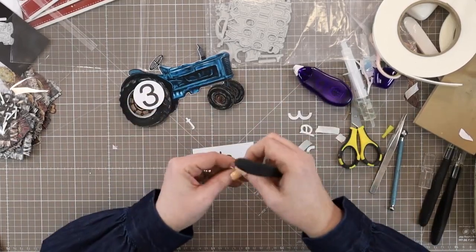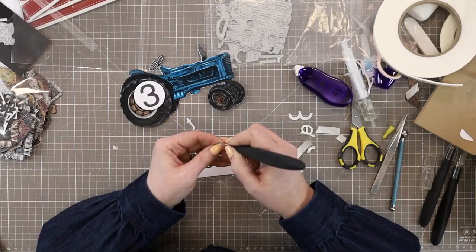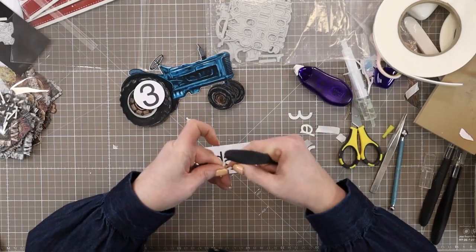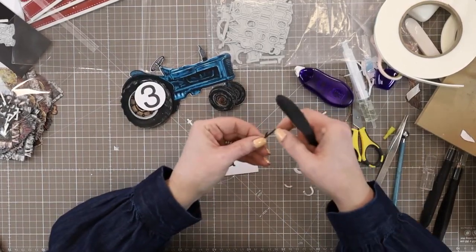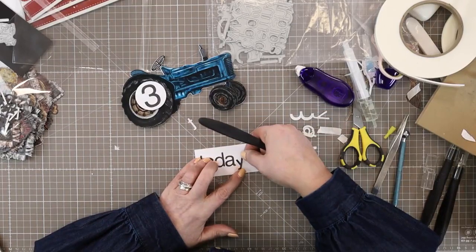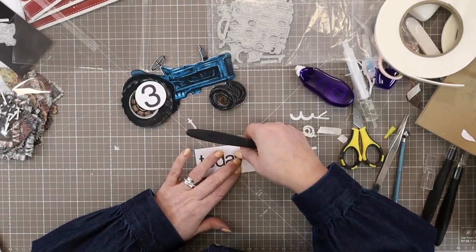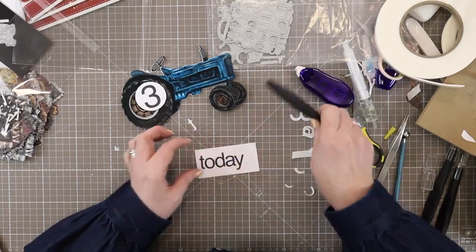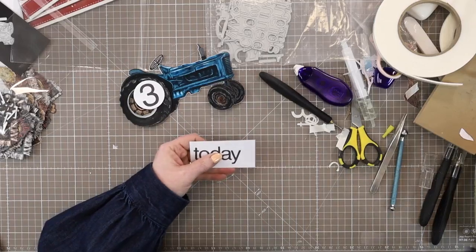My word might not be particularly straight, but I just want to make sure that you get to see all of this. And again, can you see how easy these are peeling off? It's not distorting my letters at all, other than probably my not so straight sticking down. But I apologise because I am rushing a little bit. So move that over like that.